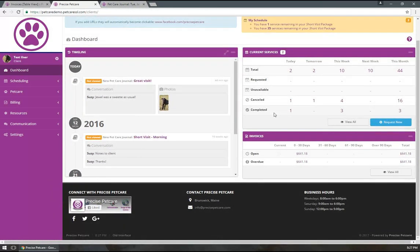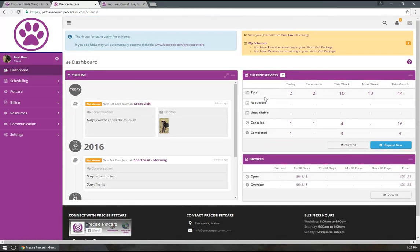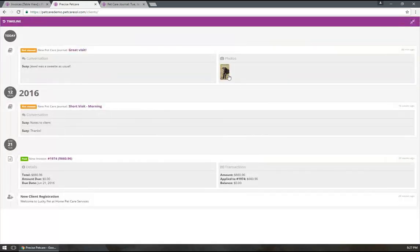So the first thing you may notice on their dashboard is they have a special new panel, just like everyone else does. And for them, it's the timeline. The timeline is a way for them to see all of their invoices and all of their journals, basically those most important things that you're doing with the clients, all in one place. So they'll have that listed history in timeline format.